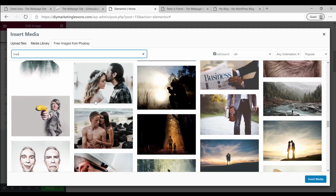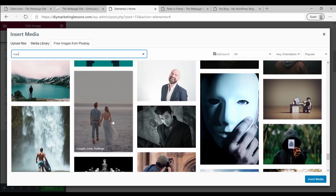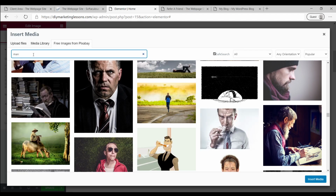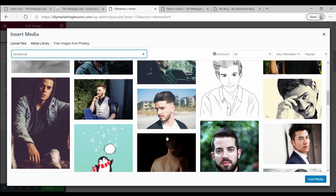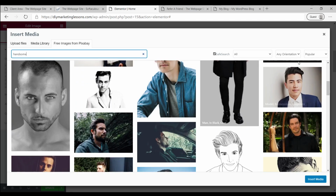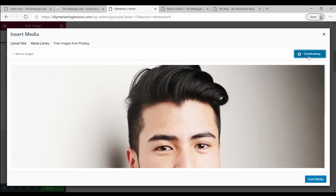So I'm just looking through here, and sometimes the algorithm changes a little bit, so you may get different pictures, and you just adjust your keyword search. Let's do handsome. Let's see if that comes up. All right, cool. So then you would just go ahead and find something that matches. I think this guy looks great for what we're trying to do. He's in a suit, great head of hair. And then we just go ahead and save and insert. That would install that image into your build.